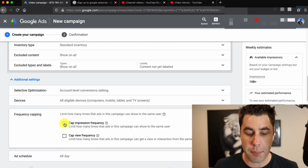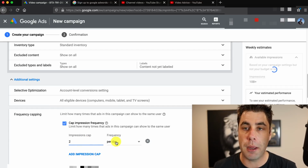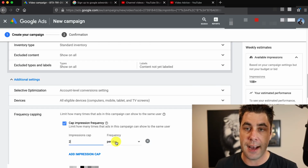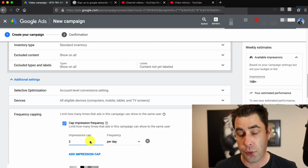And you want to put cap, impression, frequency. I do mine on 2 per day because you don't want to annoy people. You don't want your video to show up to the same people more than 2 or 3 times per day. It doesn't really matter with cold traffic, which is what we're doing now, but with retargeting, it can be a bit of a pain. But just put it on impression caps 2 or 3.